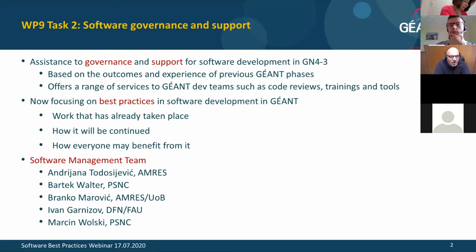WP9 Task 2 also delivers a wider range of services to development teams, such as code reviews, trainings, and tools. In this phase, we are focusing on best practices in software development. I will briefly describe what has already taken place on this subject, how we plan to continue with it, and how everyone may benefit from both adopting and contributing to common best practices. The software management team standing behind this effort includes Adriana, Bartek, me, Ivan, and Marcin.